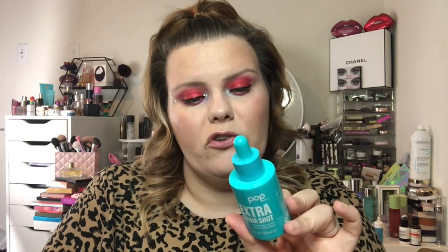This is the Extra Shot Aqua Shot Rehydrating Serum, and I love hydrating serums. I'm oily, but my skin becomes dehydrated, so I always have to use some kind of hydration serum. This is coconut water and ceramide to trap moisture to skin and quickly rehydrate, deeply hydrating, rejuvenating, and soothing.